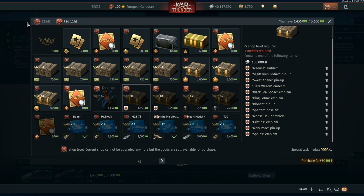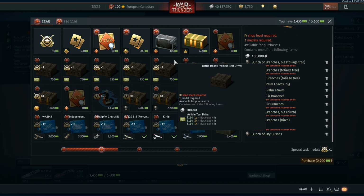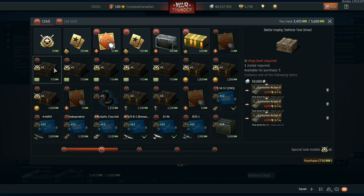That would be the best way to do it. But it is sad to see them taken out once again from the Warbond shop. So let's have a look at the test drives that are available.